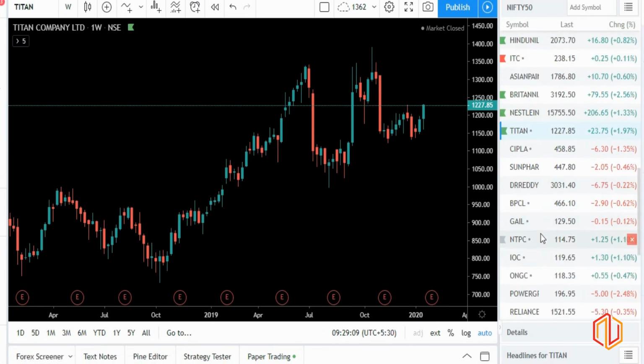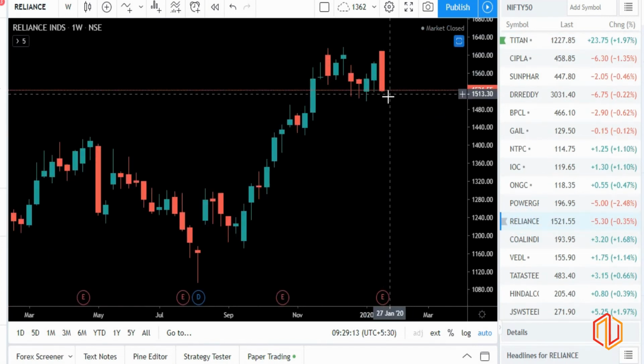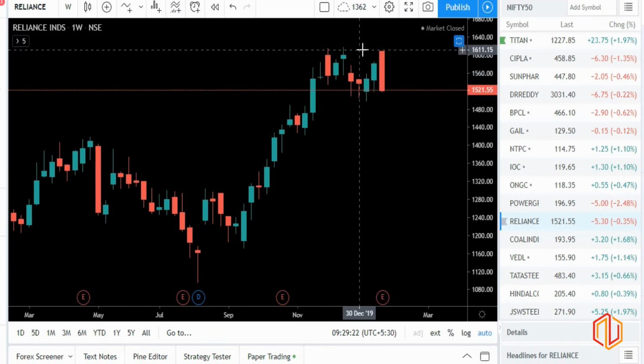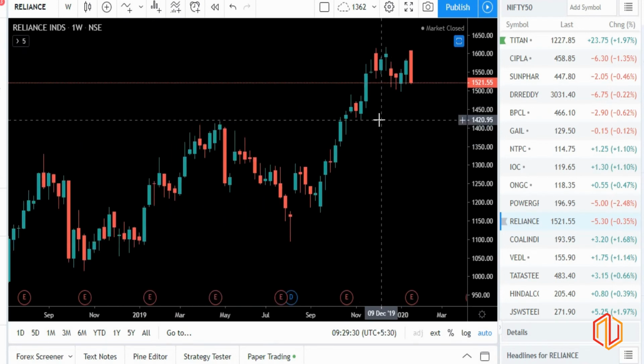Coming to Reliance, it looks like it has made a reversal at the top with this strong body-dominating bearish Marubozu candle doing the engulfing in the last 5 to 6, 7 weeks. In fact, it's also a double top, right? You can see it has been tested. So it gives us a good signal to go short with a target of 1420.